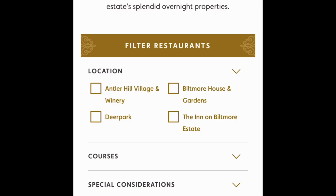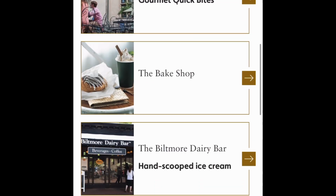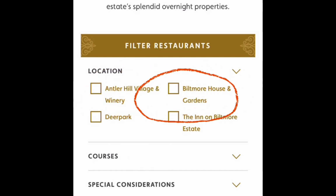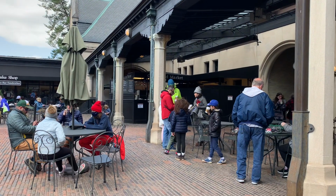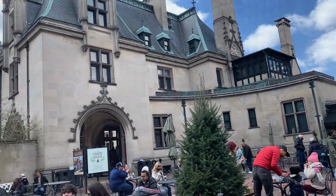I do need to note that there are more than 5 restaurants at the Biltmore Estates. You can find dining options in one of their 4 sections. Those 4 sections are Antler Hill Village and Winery, the Biltmore House and Gardens, Deer Park, and the Inn at Biltmore Estates. Today we're focusing solely on the restaurants at the Biltmore House and Gardens.